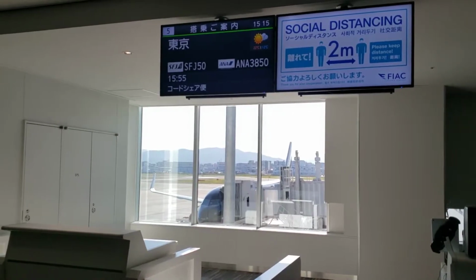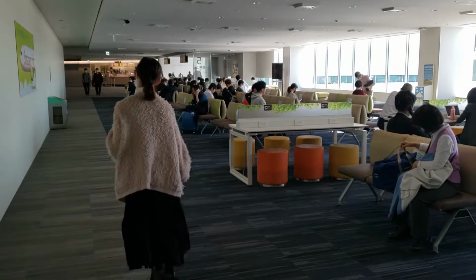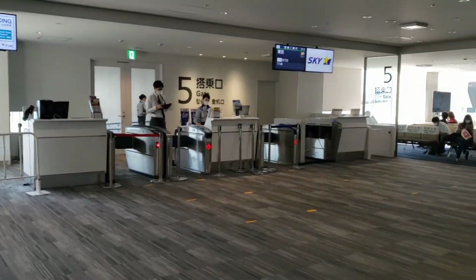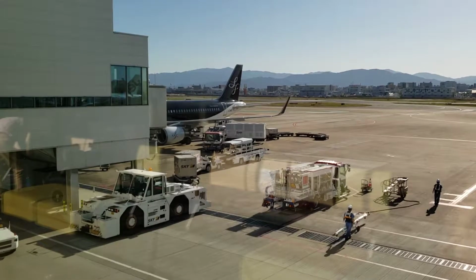The gate for today's flight is 5. The gate wasn't terribly crowded, and there's not much to do here besides grabbing a last-minute snack or coffee, or filming. That and getting a good glimpse of the aircraft, which boasts a fabulous black and white livery.